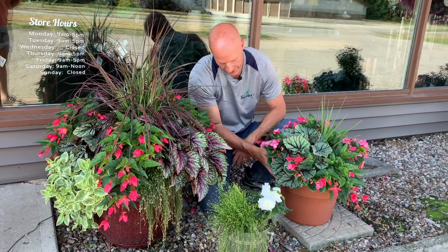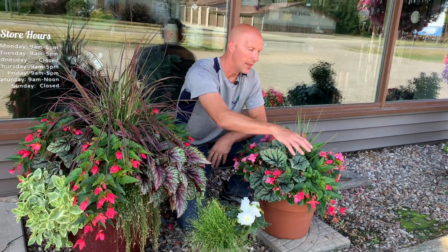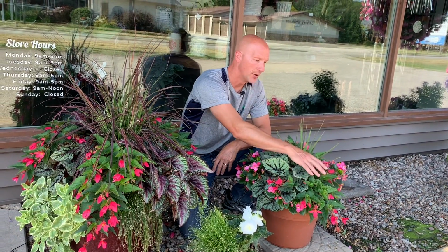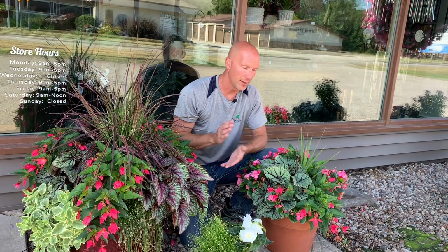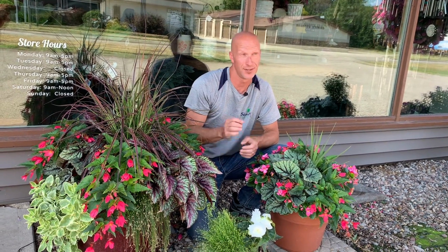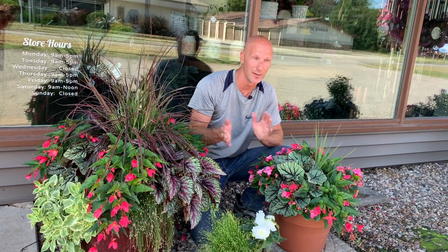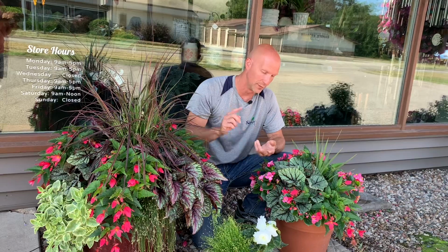And then this container, again, it has this Rex begonia, and then wax begonias throughout the sides and coming up and kind of spilling over. Now I think wax begonias are just the perfect flower because they can go in the full sun to the full shade. It doesn't matter. So that's one of those that you might want to consider if you have areas that you're not quite sure. They can handle full sun to full shade.